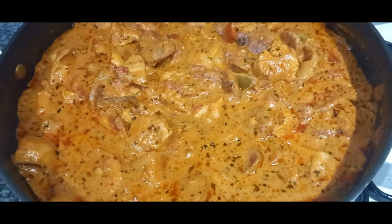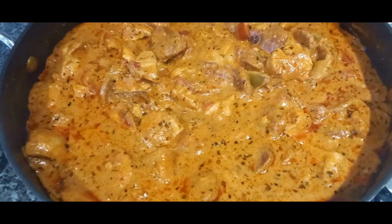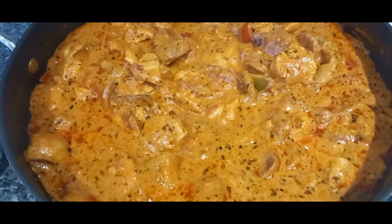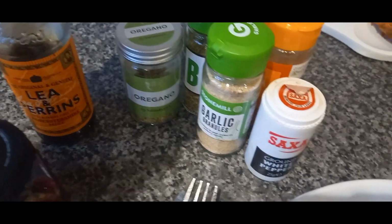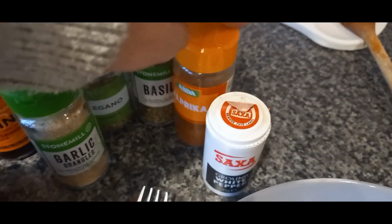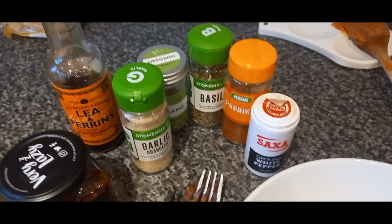Let that all soften down together. Then I added in a tablespoon of tomato puree, a can of chopped tomatoes, and probably about 2/3 of the can of water. And then I added the seasonings. I've got some Lea & Perrins Worcester sauce, some oregano, some garlic, some basil, paprika, and a little bit of white pepper. So that's the kind of seasoning profile that I've used in there.